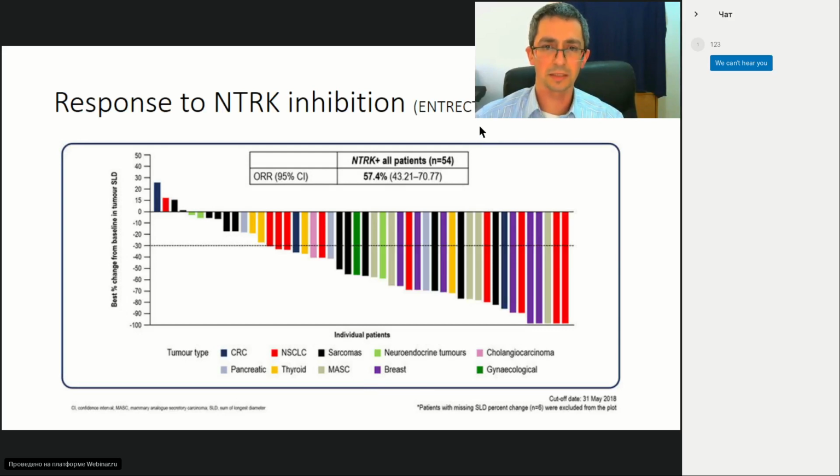This is a trial where they took many tumor types. The purple is breast. And these patients were given entrectinib, one of the inhibitors of the NTRK. And why it is, as I said, the rising star, because as you can see, this is tumor growth, this is tumor shrinkage, and almost all patients that got this inhibitor, their tumor shrunk, including complete responses. For example, these two patients with metastatic breast cancer, complete response, and these complete responses are long-lasting.